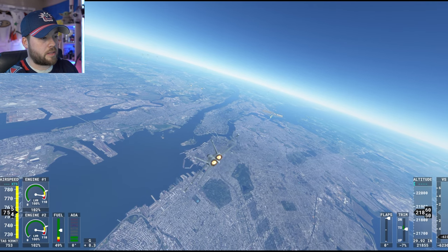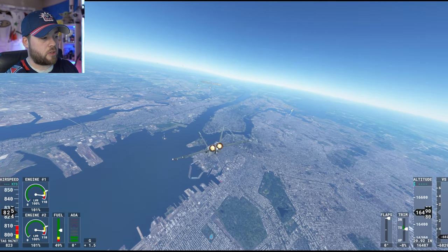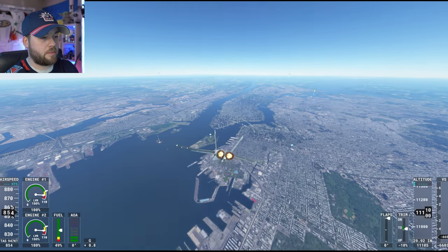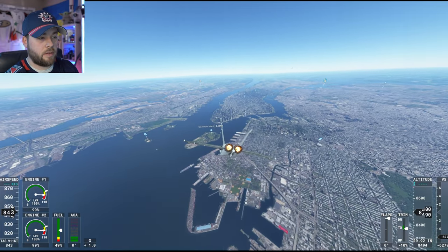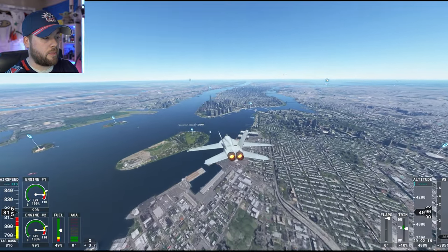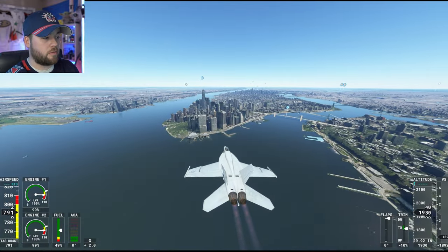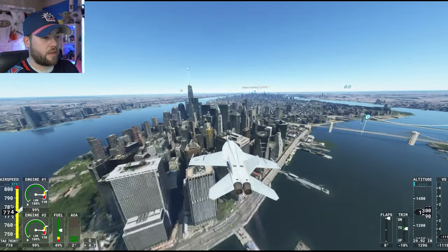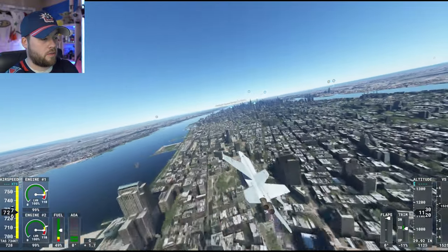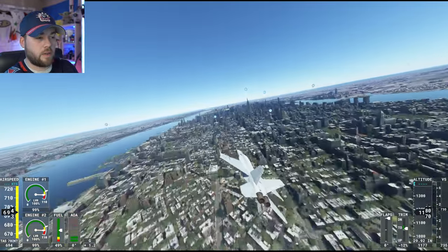But we're coming down basically directly towards the city, doing 950 knots. We are cooking, 970 knots. We're going to start to slow down here. Yep, we're starting to slow down. We're losing quite a bit of altitude. I'm going to start my pull up. We're still doing over 800 knots. We are going faster than the speed of sound right now. Knots. I think that's still faster than the speed of sound.